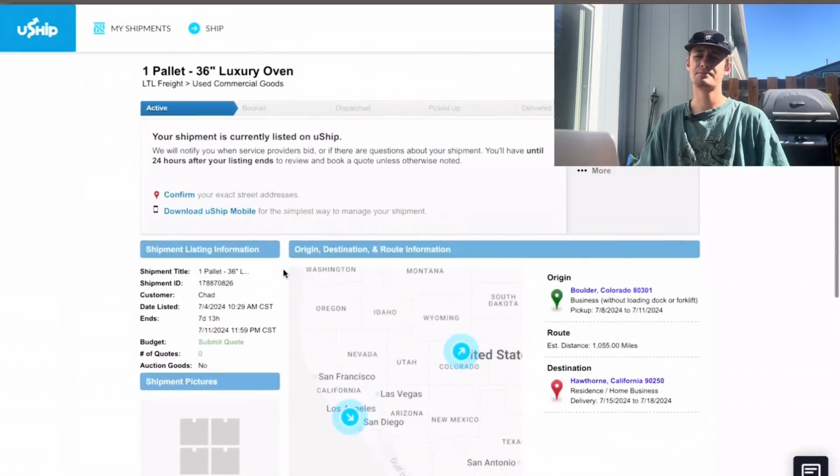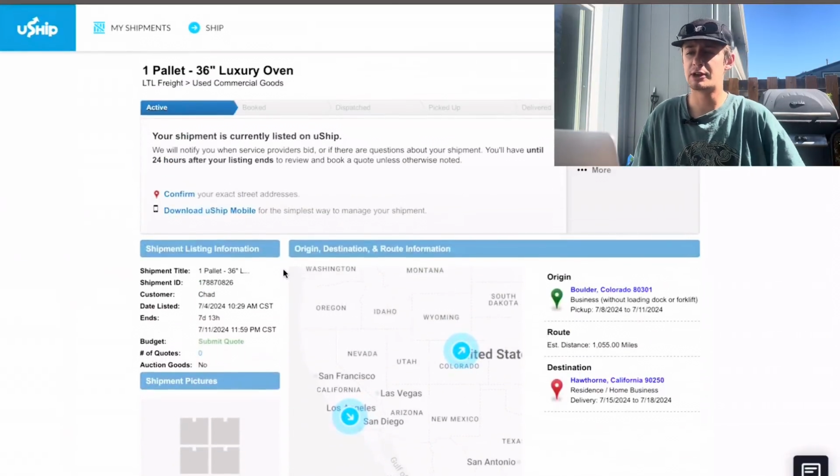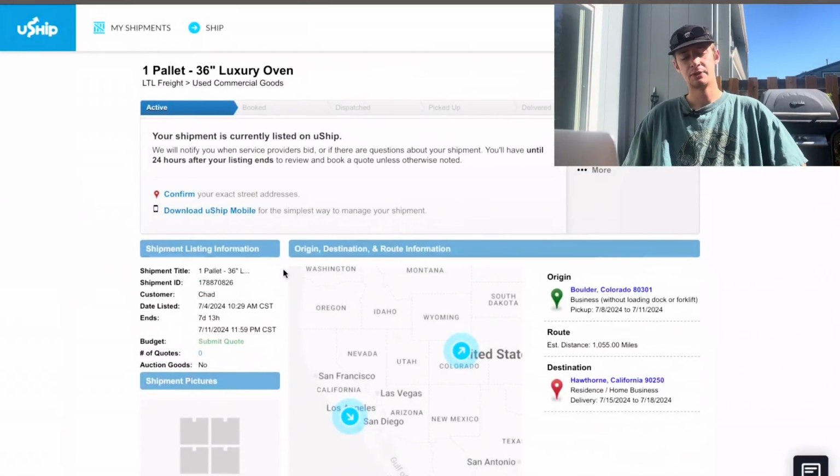Once a bid comes in and you like it, say it's $250 plus a $30 service charge, you're going to get an email from uShip saying, hey, this guy has booked it, here's his phone number. You're going to want to coordinate with this carrier. Say, hello, my name is so-and-so. I have that shipment that you selected coming out of a storage facility where I live, Denver, Colorado.